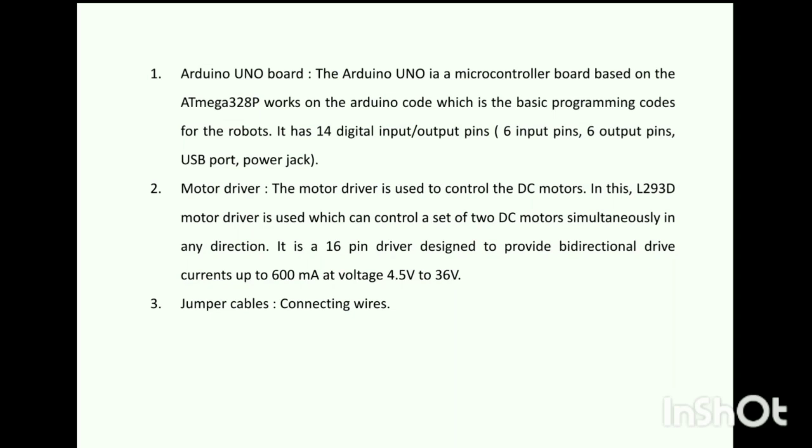Motor driver: the motor driver is used to control the DC motors. In this, the L298N motor driver is used to control a set of 2 DC motors simultaneously in any direction. It is a 16-pin driver designed to provide bidirectional drive currents up to 600 mA at voltages from 4.5 volts to 36 volts, and we are using jumper cables for connecting purposes.